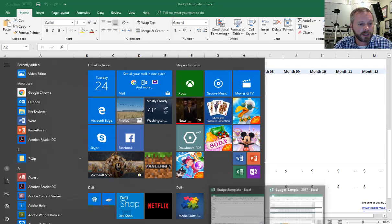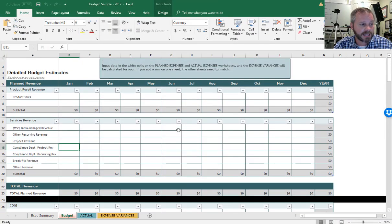Here's a template that I made. I actually use this exact template I put together to run one of my businesses, an IT company. So for example, I wanted to track product sales. How much revenue did we have coming in each month for selling product? And then these were our other lines of business, things like managed services and projects and break fix work. So I wanted to see each of those.